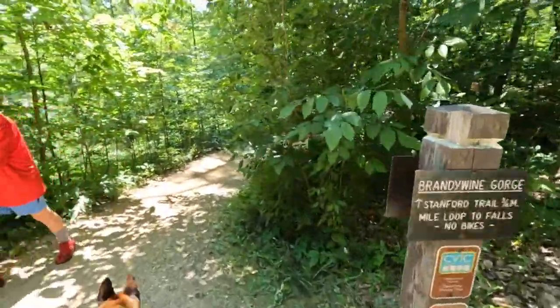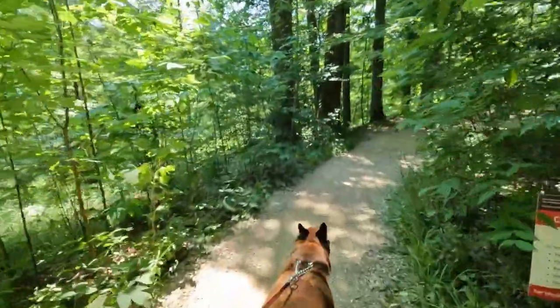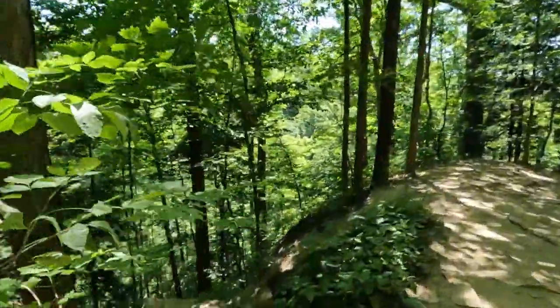This was a fun trail. The kids enjoyed it. Pretty easy path like this down till you get to the bottom, and then you have the option of walking along the river up towards the falls.